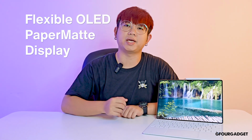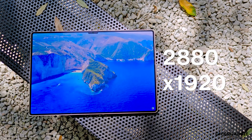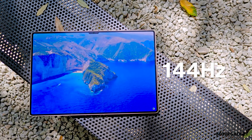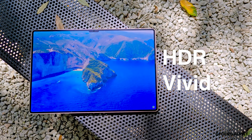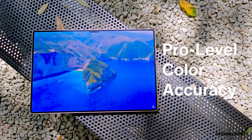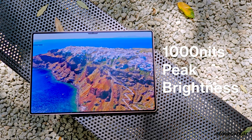The HUAWEI MatePad Pro 13.2 comes with the first ever Flexi OLED paper matte display on a tablet. It has 2880 x 1920 resolution, 144Hz refresh rate, P3 color gamut, HDR Vivid support, Pro level color accuracy, and up to 1000 nits of peak brightness.